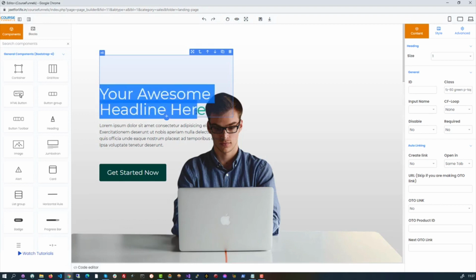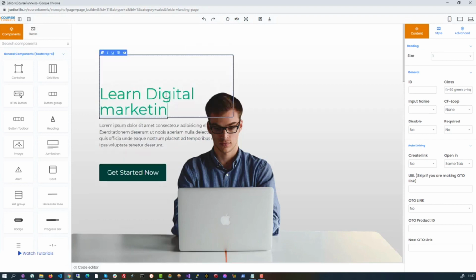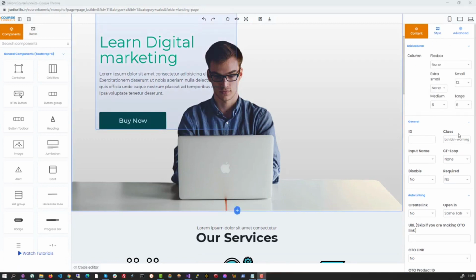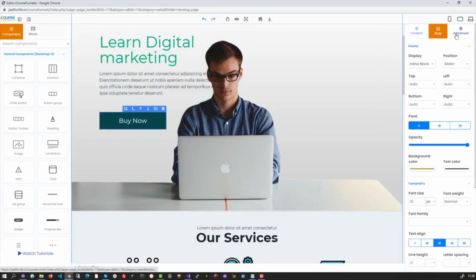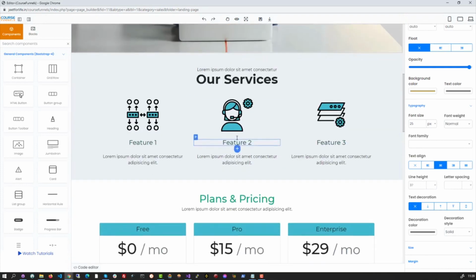You can just select anything, modify it, change anything you want, change the text of the buttons. On the right side, you've got the properties box where you control absolutely everything about the appearance, the style, and you can have even advanced settings which will give you control over the fine-tuned styling and the behavior of any component on this page.